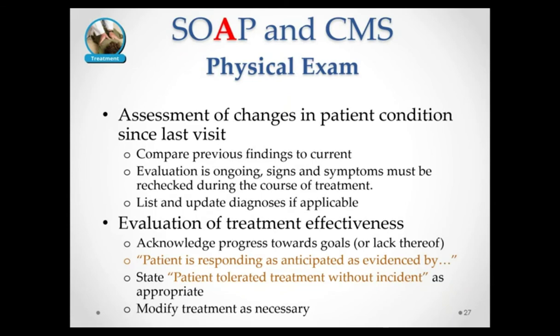This is where it's really critical to say something like, patient is responding as anticipated, but then go a little further and say, as evidenced by, and this belongs in the assessment, right? Say why you think they're responding as anticipated. Don't just say that because it's a cookie-cutter thing you say on every patient, but give specific evidence that's unique to this case. Okay.